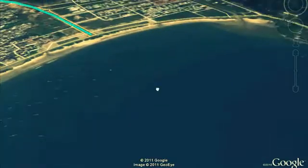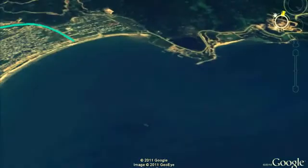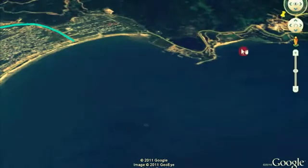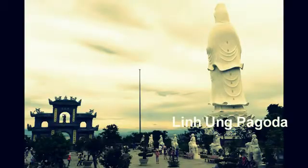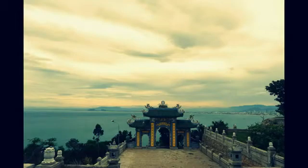Turning left and traveling further and further up the mountains leads you to Linh Ứng Pagoda, which features a stunning view of the sea, the sky, and a 67-meter tall statue of Quan Thế Âm facing the ocean. A great place for some photography of the beaches and the city.